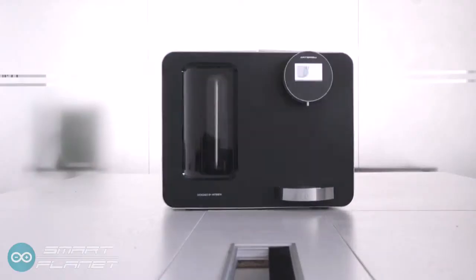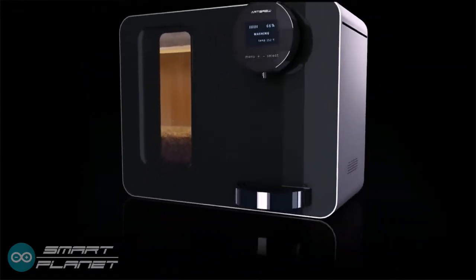We are going to make a great change for beer lovers. It makes it easy and fun for everyone to brew their own beer.